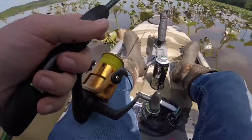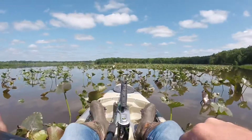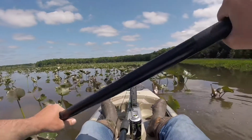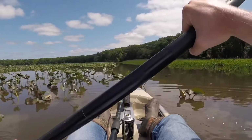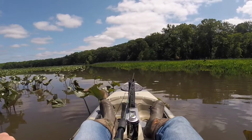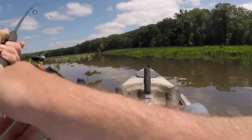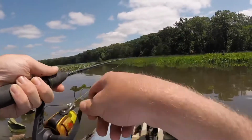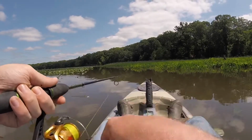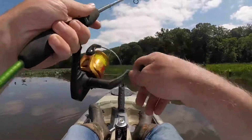Alright guys, so I switched up my frog to my prop frog. Mainly not because of the prop, the way that the feet rotate. I mean, it is a really good action. But I mainly did it for the fact that there's a trailer hook on it. So, yeah, trailer hook. Obviously, there's going to be more of a hookup ratio if a fish bites it.